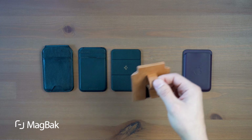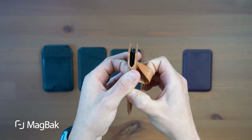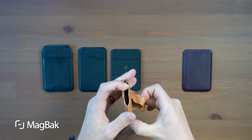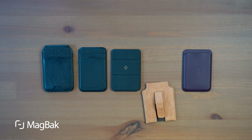Next up, we've got MagBak. So this is kind of one of the more exciting ones. Like I said, if you open it, you can see here, we've got a cash compartment on the left and the card compartment on the right. So not only can you fit the most cards, but you can also fit cash. So we're going to go with a total of 6 here. I'm going to set that down.